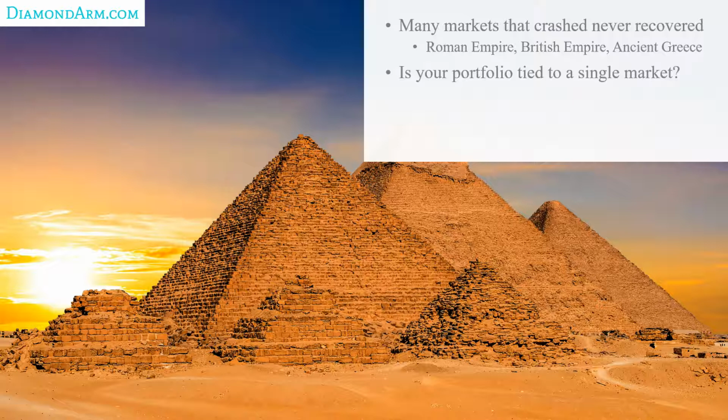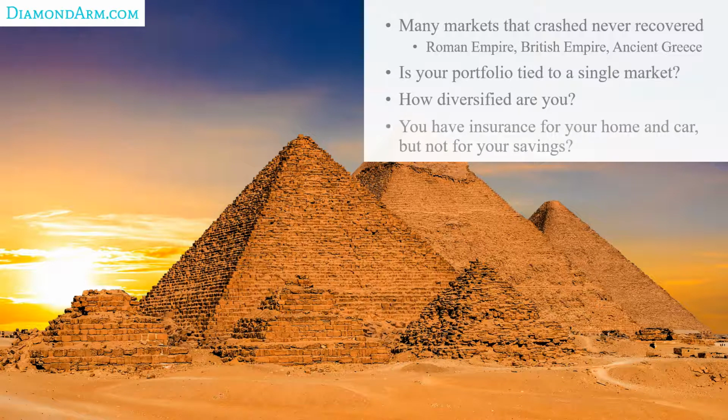So ask yourself the question, is your portfolio tied to single markets? How diversified are you? And given that most have insurance for their home and car, well, it makes a lot of sense to also have it for savings.